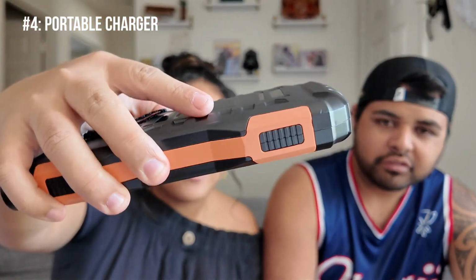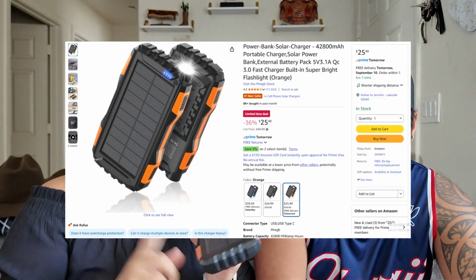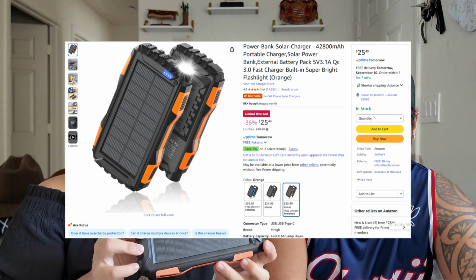Number 4 is going to be a portable charger. So we got this one on Amazon. I'll go ahead and put the link up for you guys. But this is very helpful because this one is also solar powered, so we can just leave it next to a window and let it charge, or of course charge it overnight.